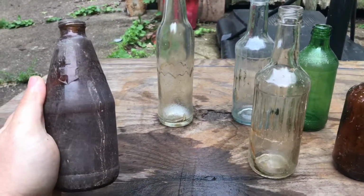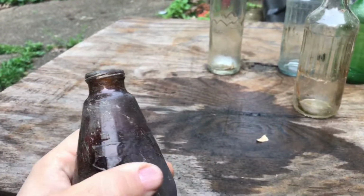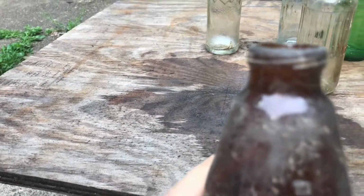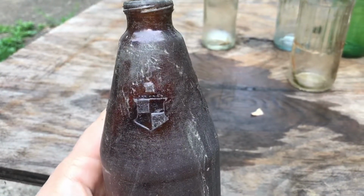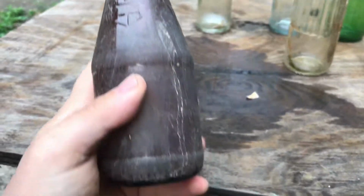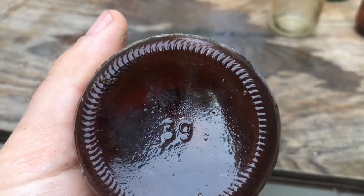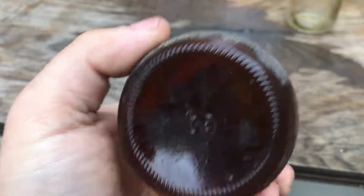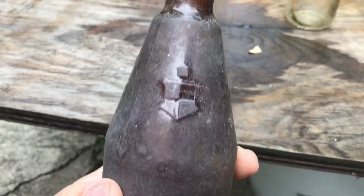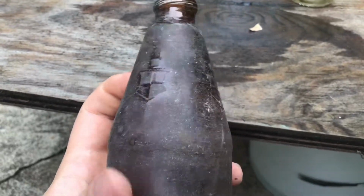Okay, this bottle, I think that these colored bottles are like liquor bottles, and if you can see this symbol right here, it looks like a knight shield or something like that. If you can see that. On the bottom it has a number. Okay, I had to look off camera to see it. It says 39, and it has that symbol on both sides. Well, actually all the way around it has that knight symbol.